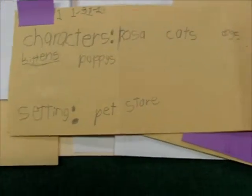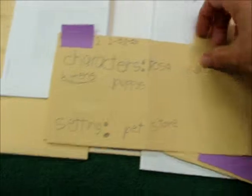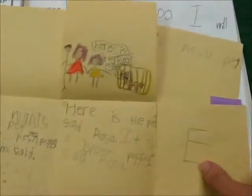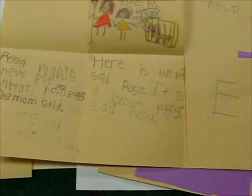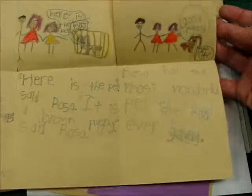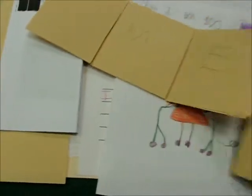This looks like it's her beginning, middle, end. On this one, I had them write the characters and the setting on the back. And then another day we thought about what the beginning might be like. We talked about it, of course, very oral in first grade, but then we also went to writing. Here you can see she added illustrations. She also was quite elaborate with her BME foldable. And then the next week or few weeks, depending on how they worked, they turned that into an actual book.